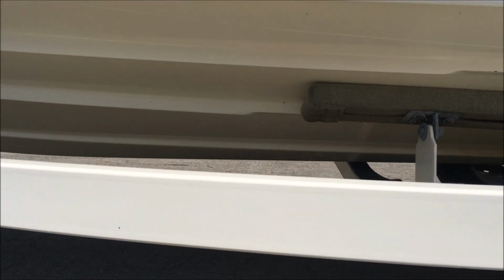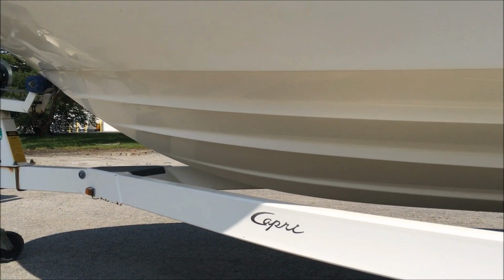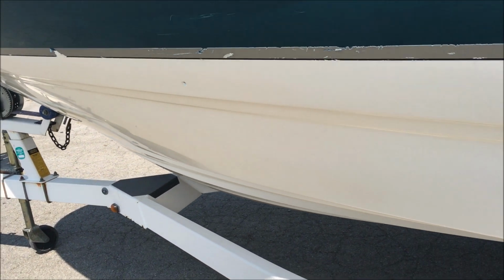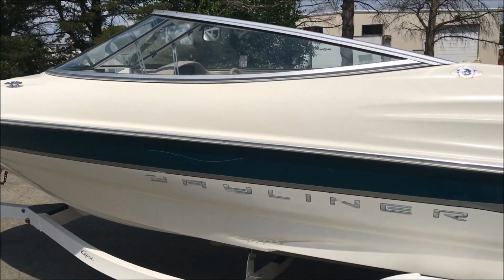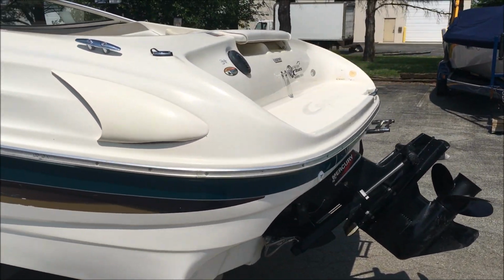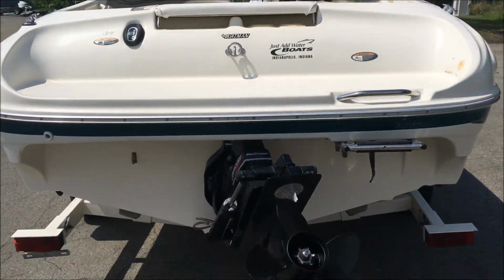There's no what you want to call a bubbling or anything like that. Gel was kept on a lift at all times down on Grandview Lake in southern Indiana. So no major staining or anything in the hull.